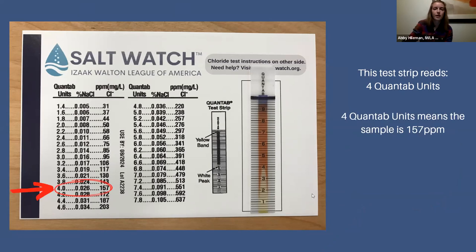And so for this one, you had 4 Quantab units, you go down to 4. It gives you the percentage of sodium chloride, and then over further to the right, it gives you parts per million. And so for this particular sample, that 4 Quantab units converts to 157 parts per million. And so that's the number that you're going to submit when you go to do your submission, that 157 parts per million.